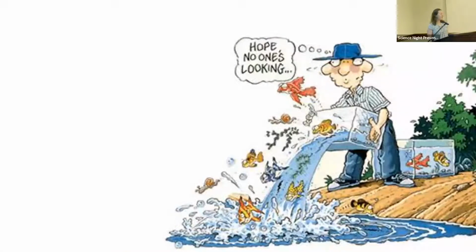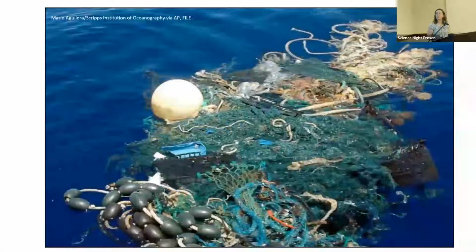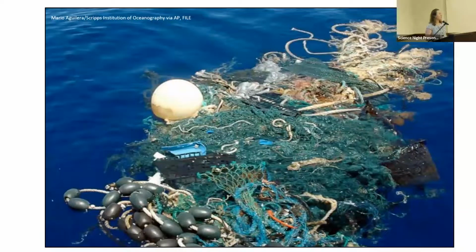Another pathway is the illegal disposal of aquarium species into either a waterway or down your drain. These activities are illegal because they can lead to an invasive species introduction. Marine debris is another possible pathway of introduction. So as this debris floats around the ocean, organisms grow on it or take shelter in it.